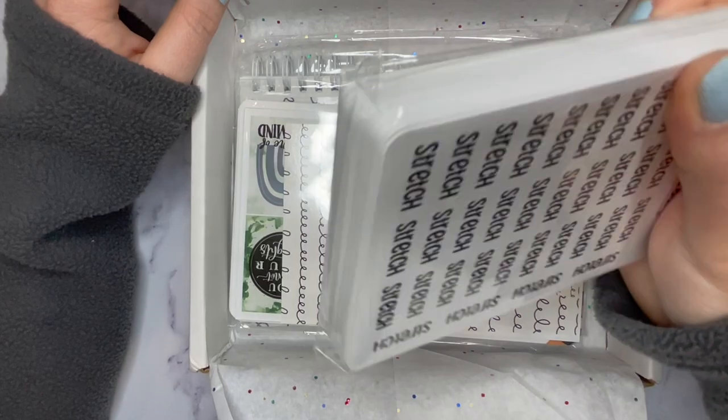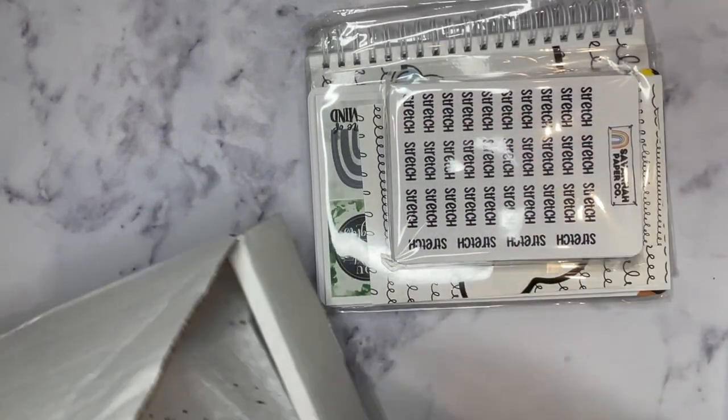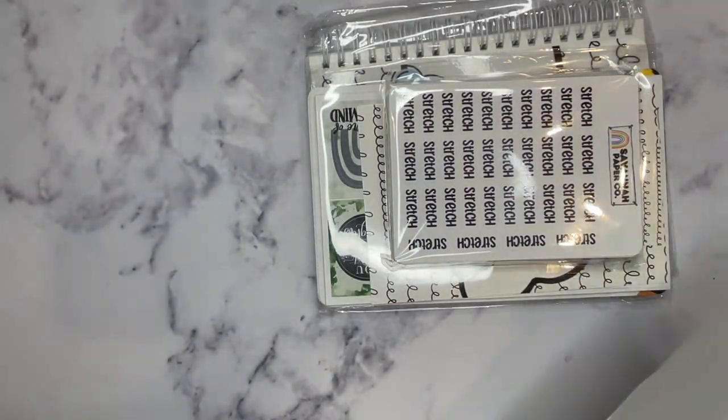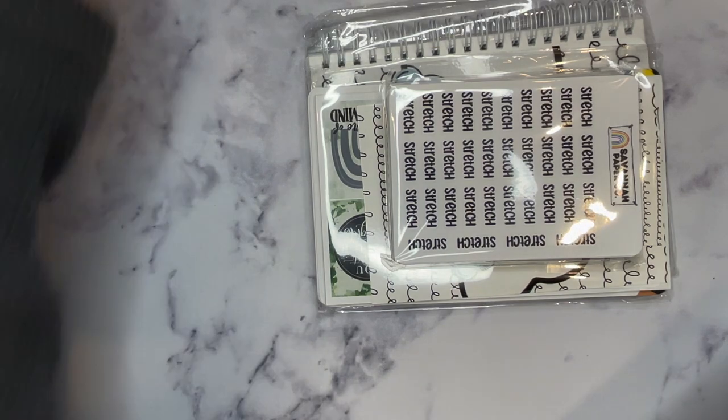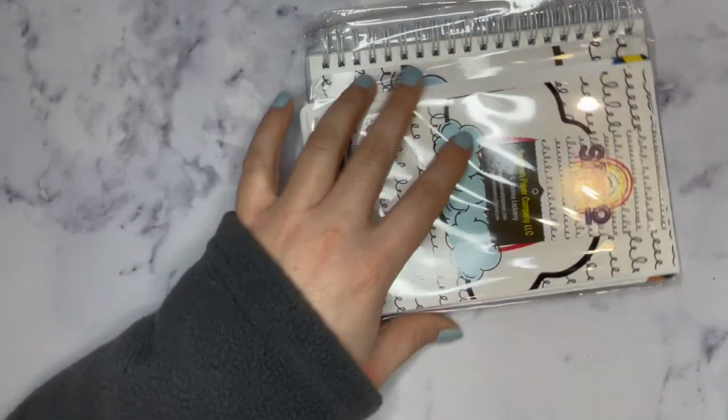64 sheets, you guys. Yep, that happened. So let's get into it. I'm just gonna put my trash in here since my cat's attacking stuff that's dropping. So let's not have her attack garbage.